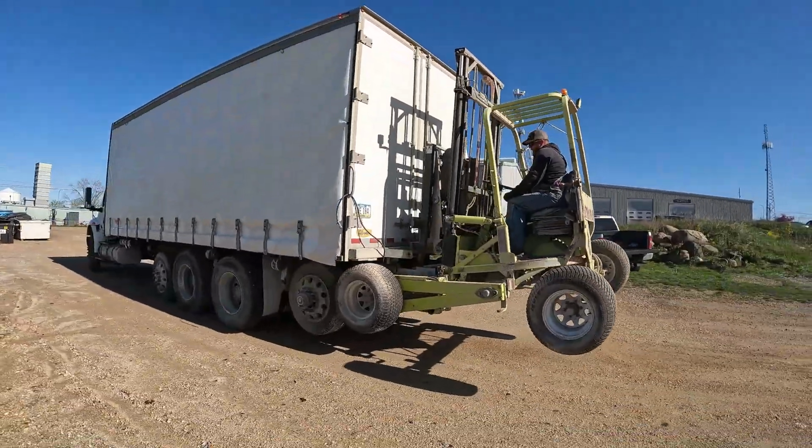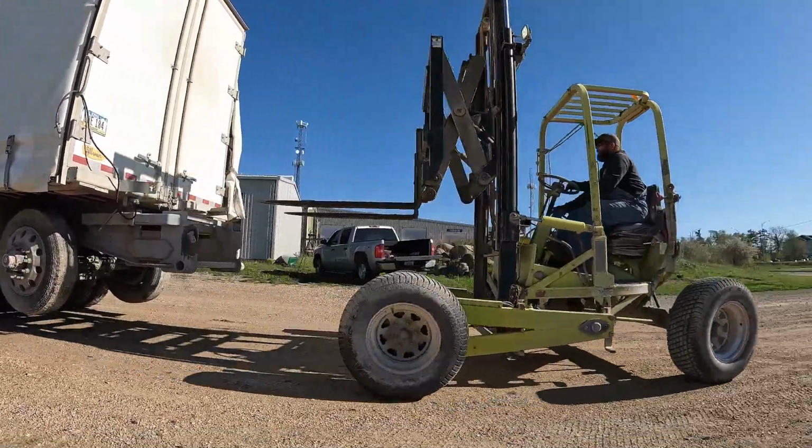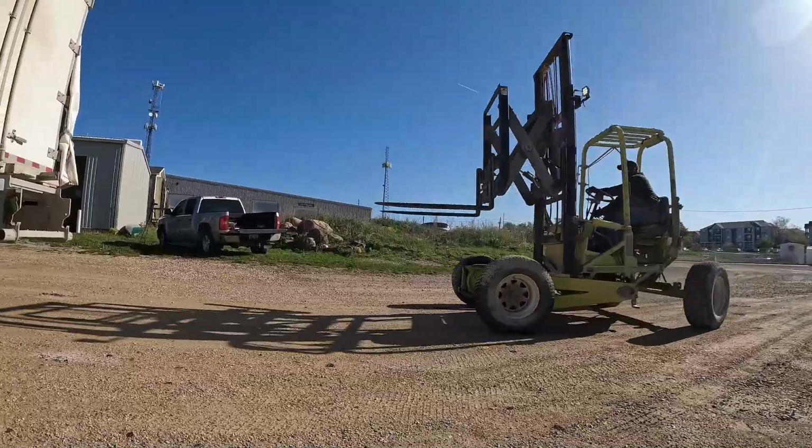Let's take a few minutes to see what it takes to unload over 13,000 pounds of grass and forb seed from our vendors.